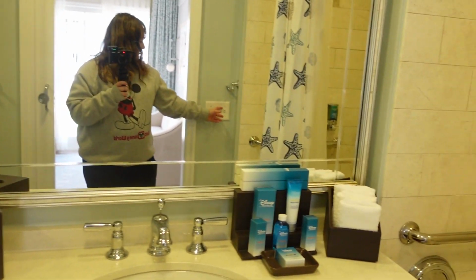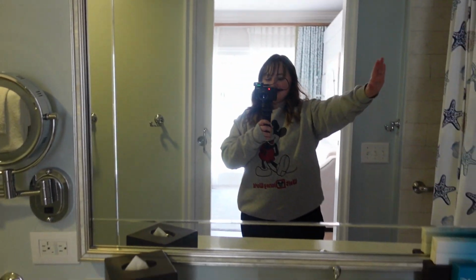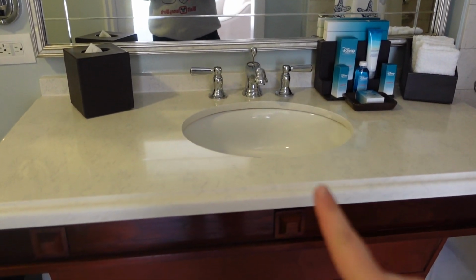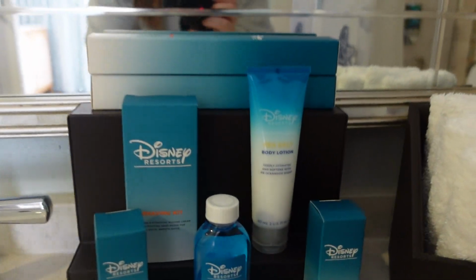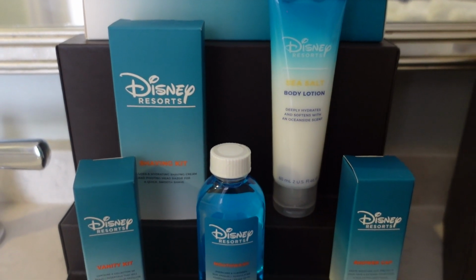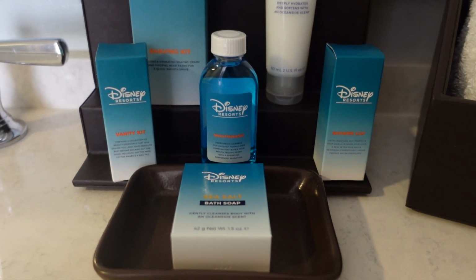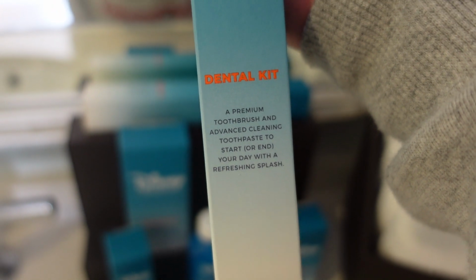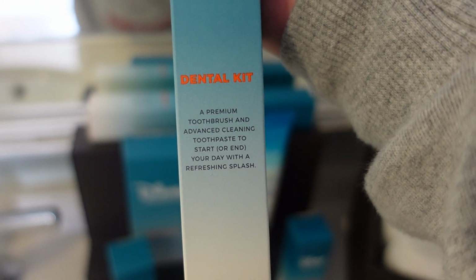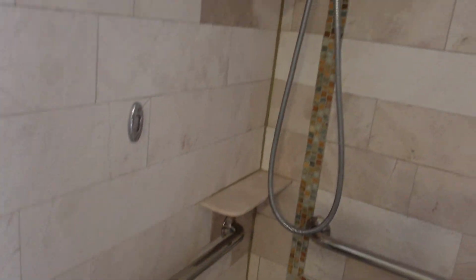So very nice, decently sized mirror. It is only 1 sink, so just forewarning. And then you get all of these amenities: body lotion, mouthwash, a vanity kit, shower cap, bath soap, and even a dental kit. It comes with a toothbrush and toothpaste, and some face washes.